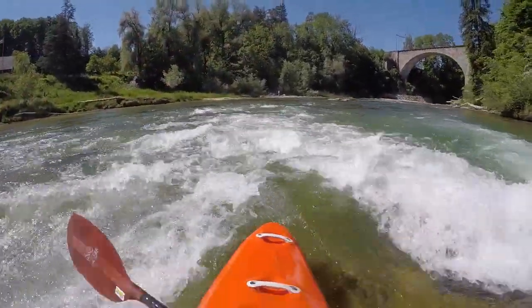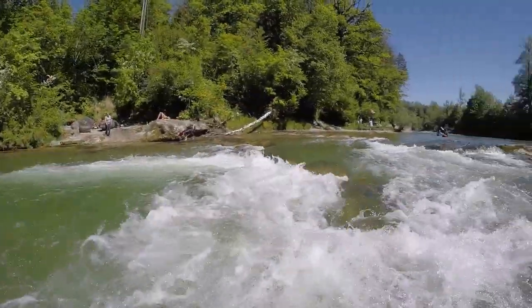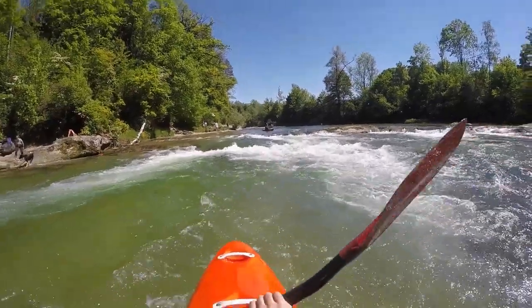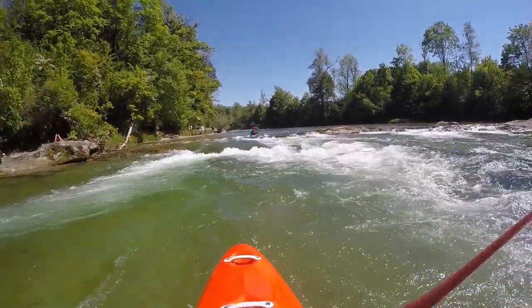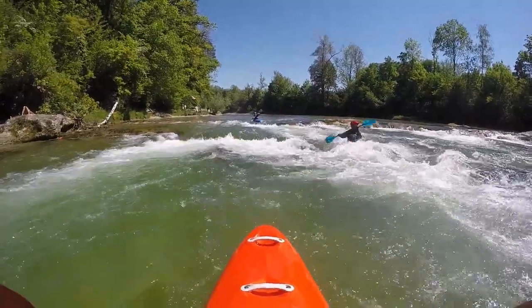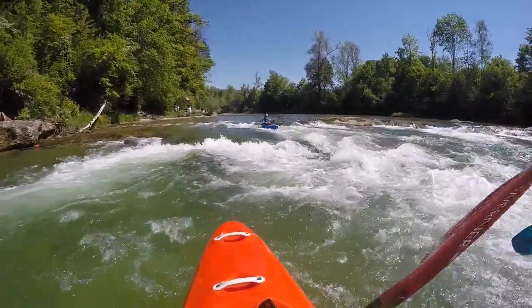As there are two more rapids that might not be to everyone's taste, this is a good spot to get out on the right side. Immediately thereafter, the Thur flows over some rips that can form sticky backflows at higher water levels.